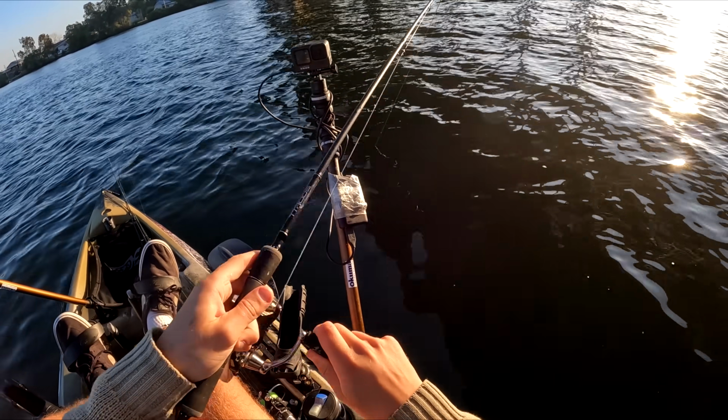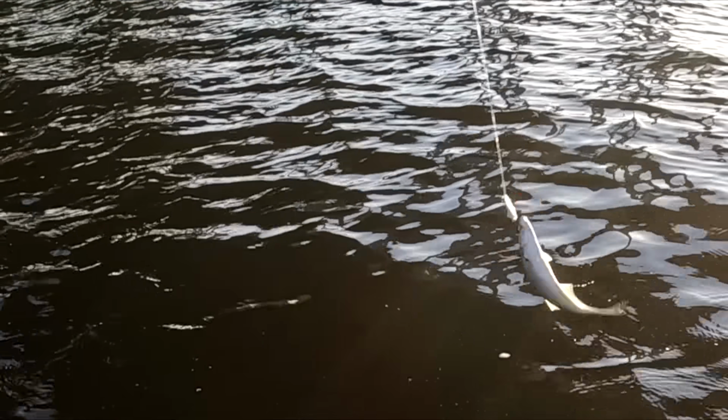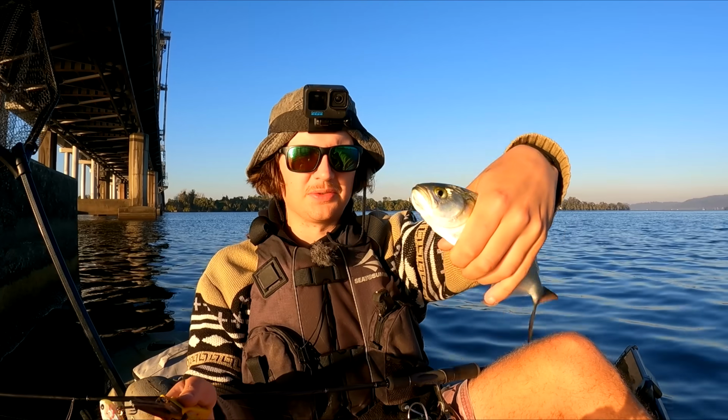Put some Procure scent on there, just to give it that extra smell. Another 1%er. Oh, you're kidding. I just had that below the kayak, I hadn't even cast it yet, and we've got a tailor, I think. Yep, first fish of the morning, tiny little tailor.